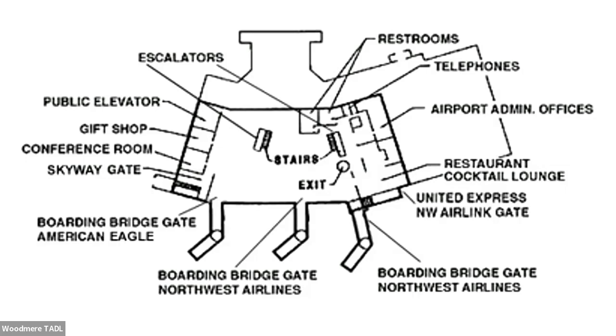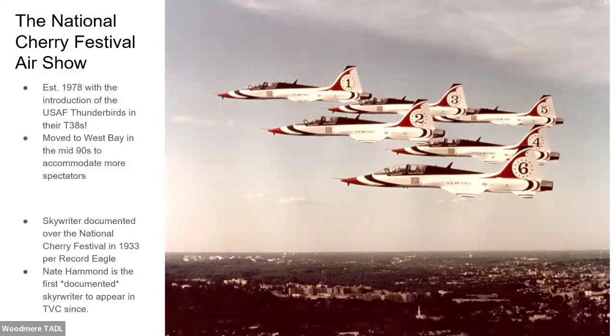So I'm going to really briefly touch on the National Cherry Festival Airshow. I am on the National Cherry Festival Airshow small committee. I'm working on a lot of other history with this. I kind of plan on touching a little bit more on it, but I got a lot of content to get through, and I feel like I'm chugging along.